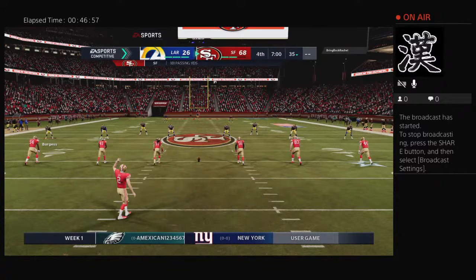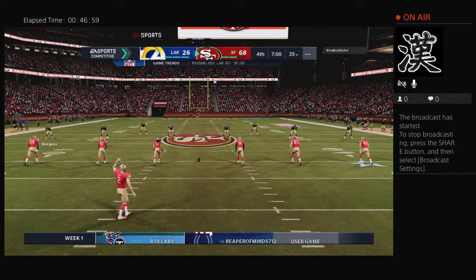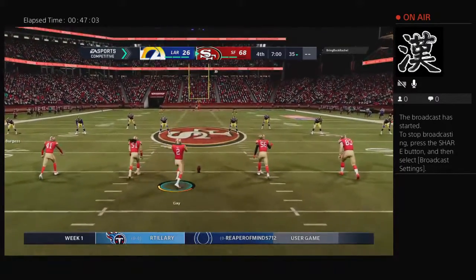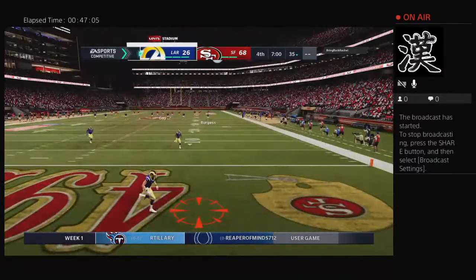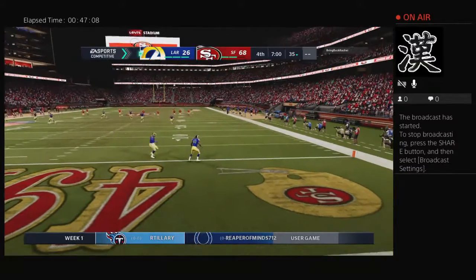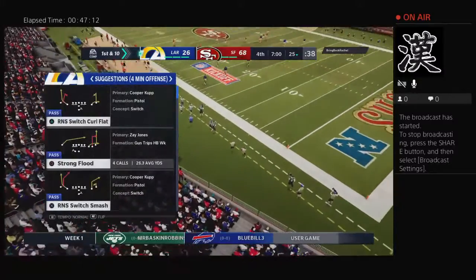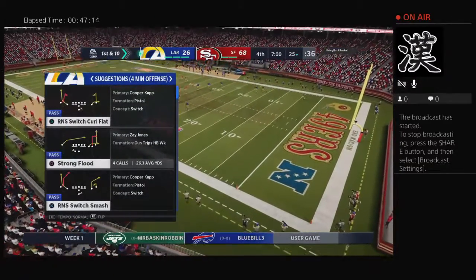Set to kick off. Gay now set to kick it off. And that one will bounce out of the back of the end zone, so we will start here at the 25.